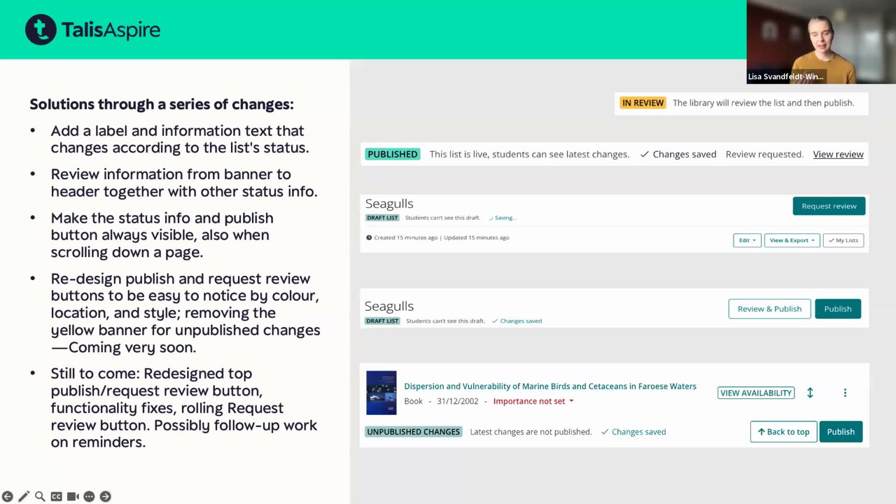Anna could conclude that the academics found it to be easier to understand and remember that it's a key component in the process. The teal one you see now is on Talis branding, and it will be a primary color depending on what you have decided for your institution. So this will come very, very soon. And on top of that, there will be coming a request review button, also a rolling one, just like the publish button is rolling. A couple of functionality fixes. And then, looking forward, we will be following up on what happens with this and how we can possibly in the future maybe even improve the process and remembering to publish.